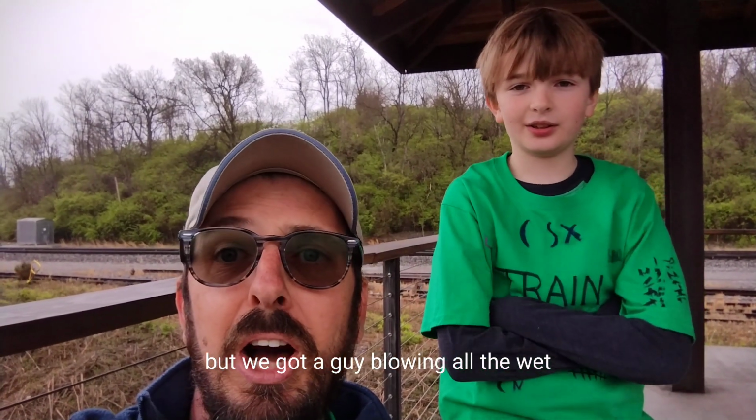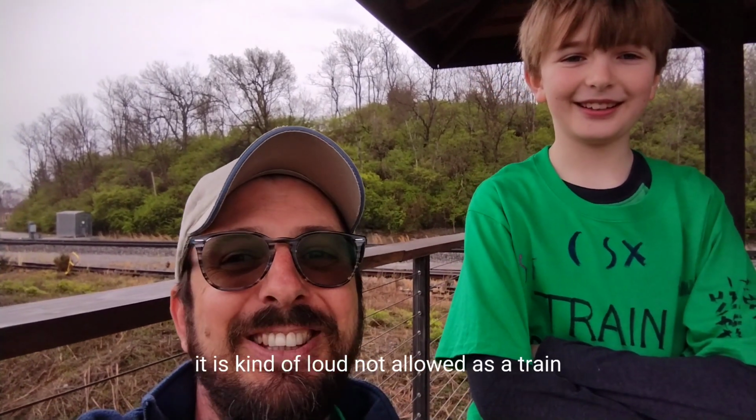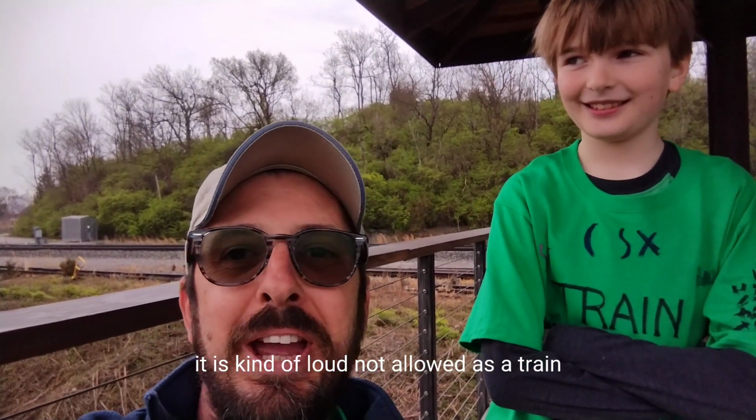And then over there, there's a rail yard. You can't see it from here, but... We got a guy blowing all the wet-cut grass off the sidewalk down there. Yeah, it's kind of loud. Not as loud as a train.